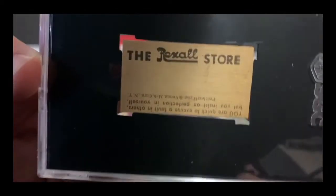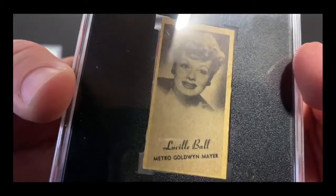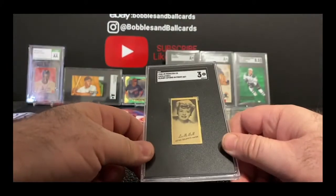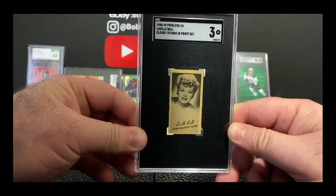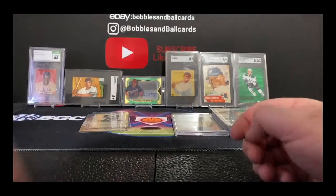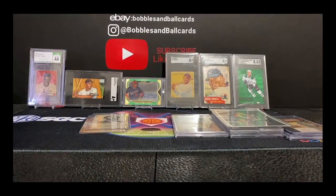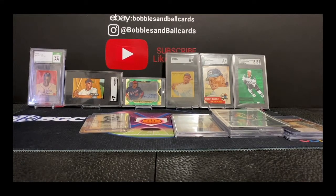It's one of those things deceiving with the grading, because the eye appeal is really nice. So there is your Lucille Ball I Love Lucy rookie card. So that's kind of cool. And then the next ones I'm going to show, I will pull these up because these are not the firsts.